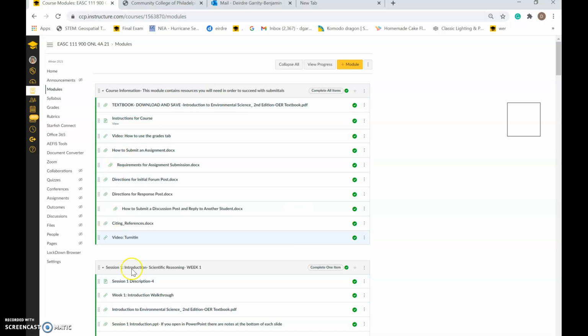The first module here is the course information module, and you'll see we use an OER textbook, so an open resource textbook. So here is the file for the textbook. There is no purchasing of a textbook. Everything you need is here. These are, of course, the instructions for the course, the same sort of instructions you see on the home page. Then you have a video on how to use the grades tab. So if you have questions on why things are showing up the way they're showing up, you have that here on the grades tab. Here's how to submit an assignment.